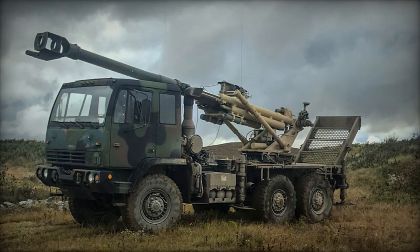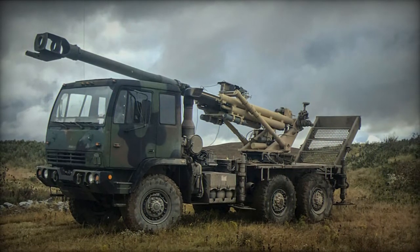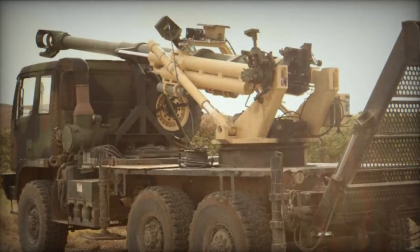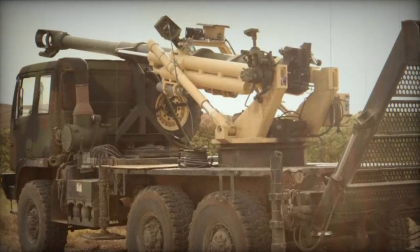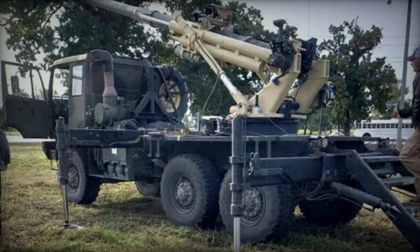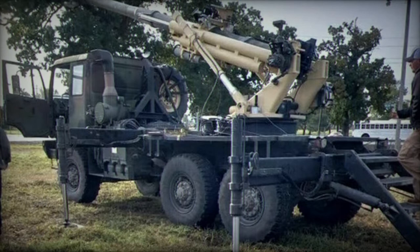The Brutus can maintain a maximum firing rate of 5 rounds per minute, while its sustained rate is set at 2 rounds per minute. Operating the Brutus requires a crew of 5 to 7 individuals, although it can function with a reduced emergency crew of 5 members. In contrast, the M777 field howitzer necessitates a crew of 8 for its operation.